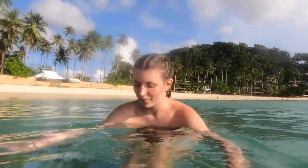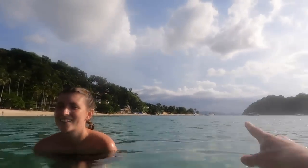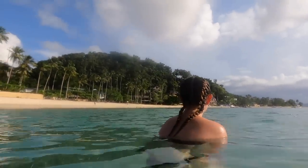This is heaven. There's no stones or anything by your feet, it's all just sand. There's a couple of bits of coral, but the water's so clear, you can literally see where it is, so you can avoid it. I think we're just going to chill out here for a bit now, and then we're going to head just around the other corner here and see what's around there. It looks as if there's some cool landscapes with the big rock formations.